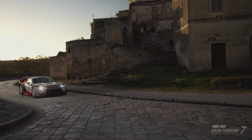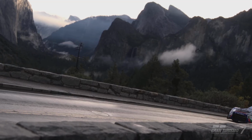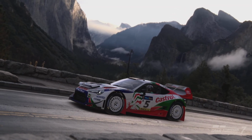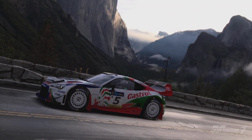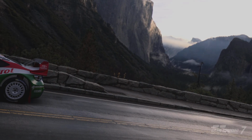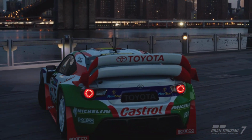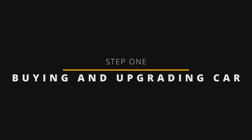This is the Gr.B Toyota 86 Rally Car, and as I said in the intro, this thing is ridiculously simple to build. It only requires 3 parts to buy, no engine swap, you don't need to do a pit stop in the race, and it's just great fun to drive, and you really should try this one out. So without further ado, let's get straight into the build itself.